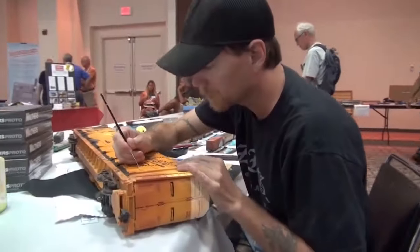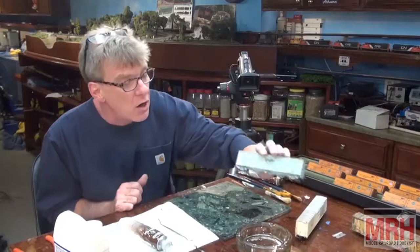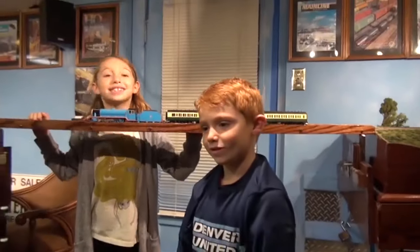We are at the 13th annual St. Louis Prototype Modelers Meet. I'm doing an outdoor photo shoot. We're going to talk about this table saw. That's absolutely magnificent. This is the best hobby in the world. What's neat? What's neat?